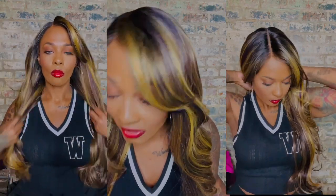I didn't realize that color was saying purple and gold, and y'all know I went to the best school in the SWAC, and that's Alcorn State University. So this wig was right up my alley. I actually love the color. I don't think I'm wrong in saying this.